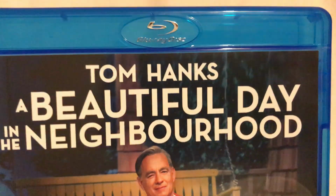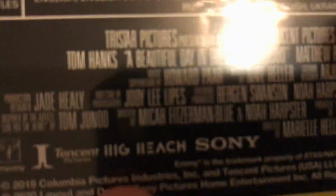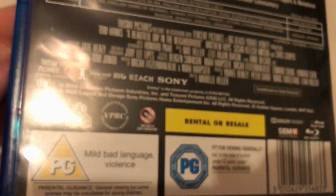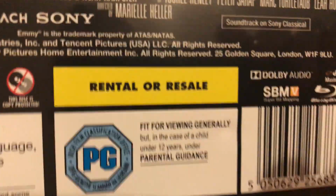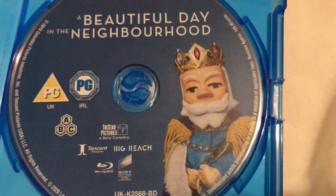Next one is A Beautiful Day in the Neighborhood with Tom Hanks on Sony Pictures. This is a film that is produced by TriStar Pictures, Tencent Pictures, a Chinese investor company that often works with Paramount and Sony, and also co-produced by Big Beach Films. Once again, it has the rental or resale thing that is still being used currently by Sony Pictures. And there's the disc itself.